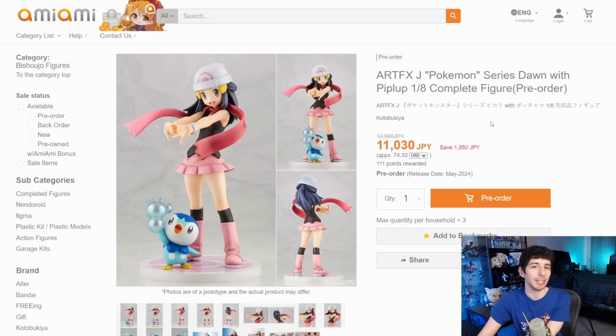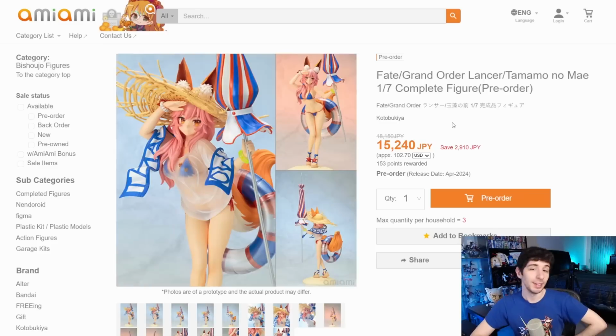They just kind of stick around for a while, and then people realize, oh shit, I like this, and then they can't get it anymore for a good price. And then last up for the re-releases, we're getting Tamamo no Mae from Fate Grand Order. This one's going to cost you 15,000 yen.